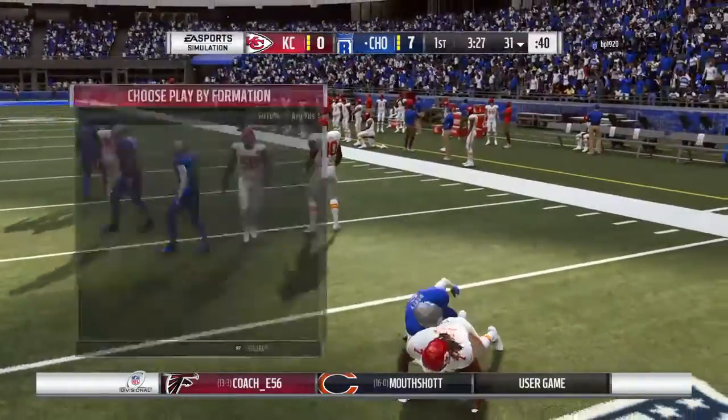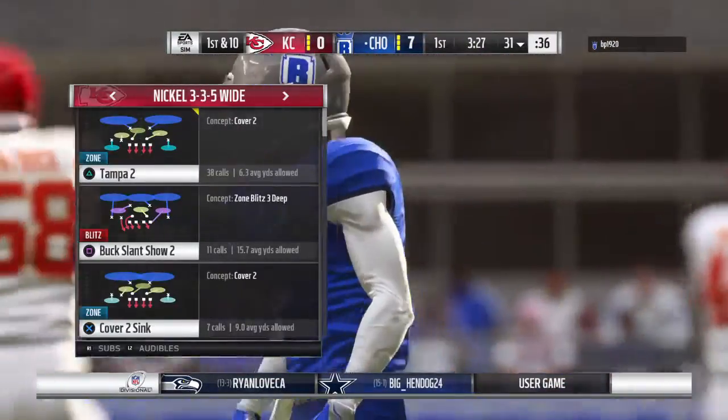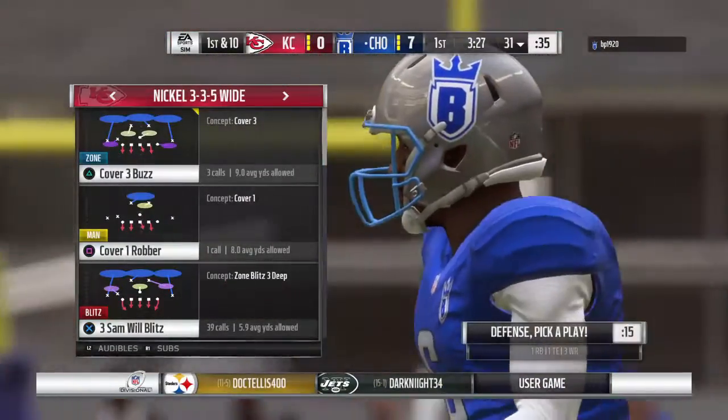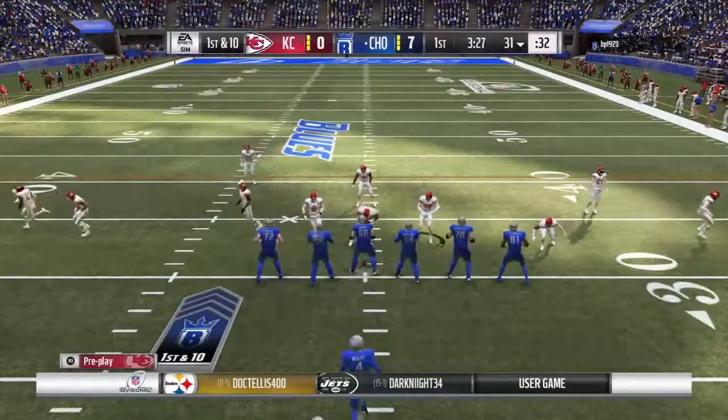Great blocking on the return. It springs him for 25. And possession will switch hands, 1st and 10. And now Chicago getting ready to go as they take the field.